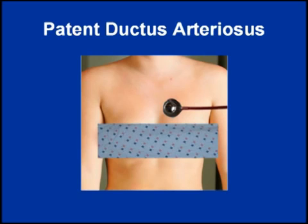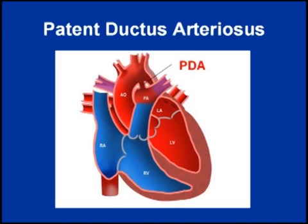Patent ductus arteriosus is usually loudest at the second left intercostal space. This murmur is due to flow from the aorta through the ductus and into the pulmonary artery throughout the cardiac cycle.